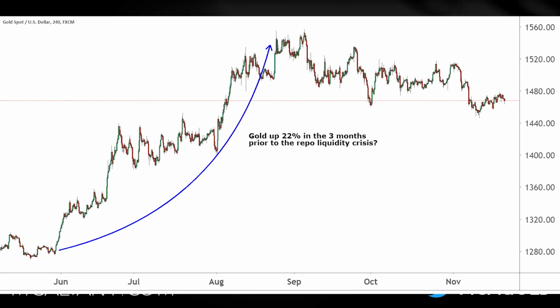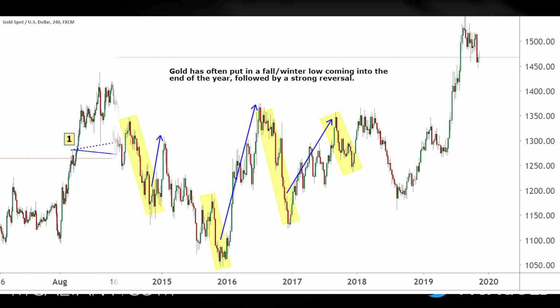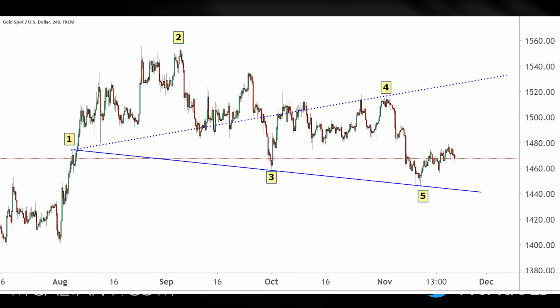And we're approaching that time of year again. You guys know what it is. It's the end of the year. And every year in the last 5, maybe even 6 years, we have had a bottom formed sometime in this last fourth quarter of the year. We may have already just seen the bottom with gold. It completed a little 1, 2, 3, 4, 5 pattern and is starting to rise off of that.